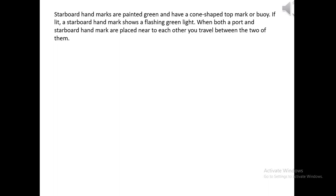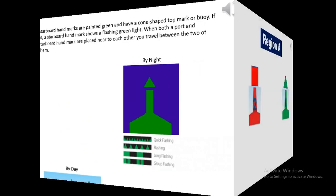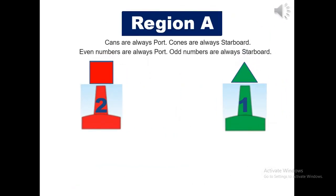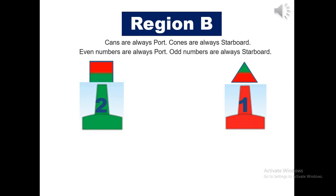When both the port and starboard hand marks are placed near each other, you travel between the 2 of them. Cans are always port. Cones are always starboard. Even numbers are always port. Odd numbers are always starboard.